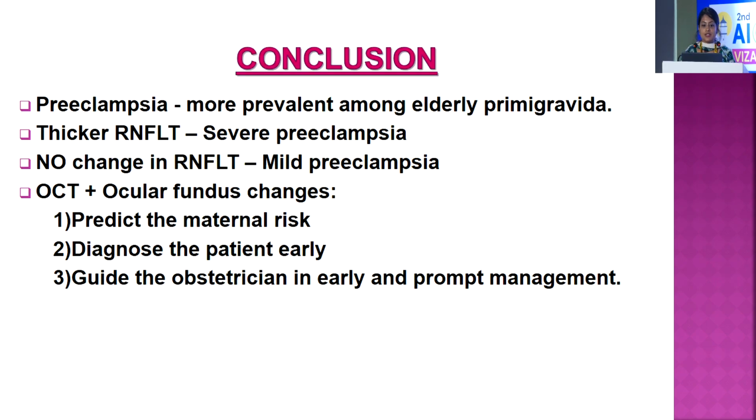With that, I would like to conclude that preeclampsia was more prevalent among the elderly primigravida. There was thicker RNFL layer thickness in the severe preeclampsia group from first visit to 28 weeks of gestation. And likewise, there was no change in the RNFL layer thickness in the mild preeclampsia group. So OCT with ocular fundus changes can predict the maternal risk, diagnose the patient early, and guide the obstetrician in early and proper management.